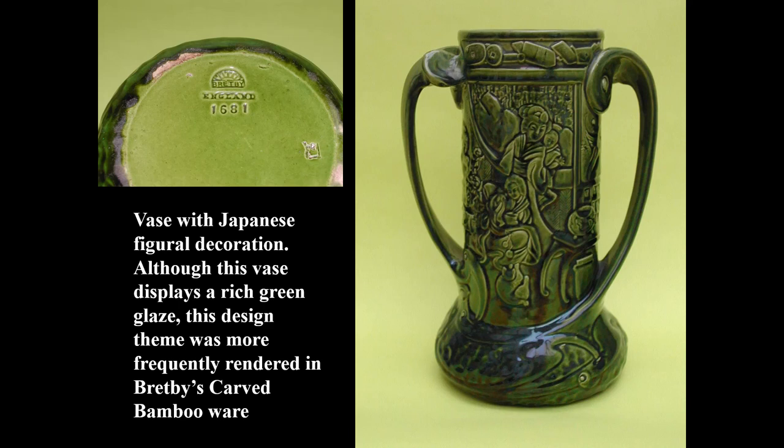And we can see a piece which is both Japanese in inspiration with Japanese figural work, but also, looking at those handles, the sweep and curvature of those handles, the vitality of the line of those handles, it appears to show the influence of Art Nouveau. So sometime around 1900, just before, just after, would seem quite reasonable for this particular piece.